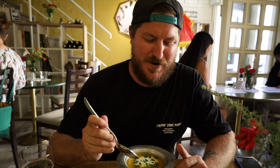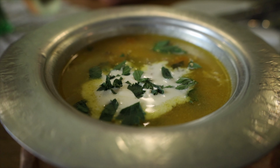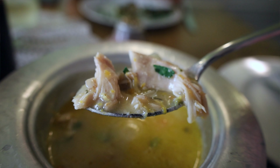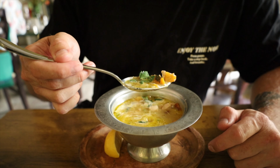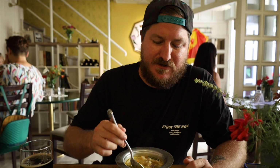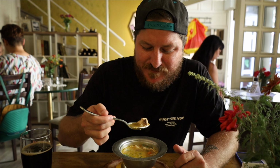So we got the chicken and veal soup. It's got some kind of cream on top, nettle, beans, carrots. Yeah, it's very hearty, so it's a little hot out today, but in the winter time it's probably pretty good. Warm you up.